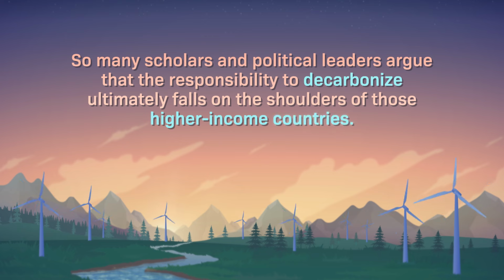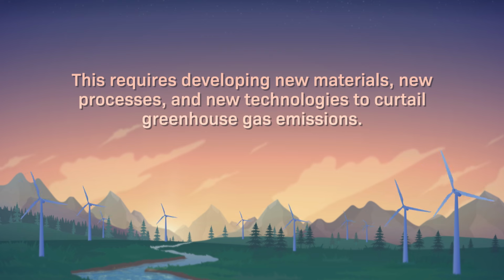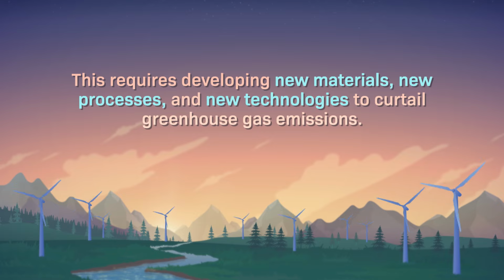So many scholars and political leaders argue that the responsibility to decarbonize ultimately falls on the shoulders of those higher-income countries. This requires developing new materials, new processes, and new technologies to curtail greenhouse gas emissions. When wealthy countries invest in decarbonized technologies, they become more efficient and less expensive for the rest of the world. That could lead to a drop in emissions worldwide, which would help reduce some of the effects of climate change.